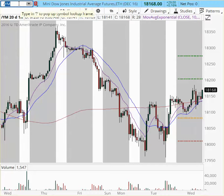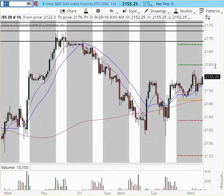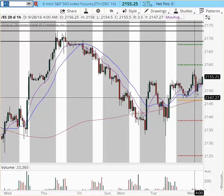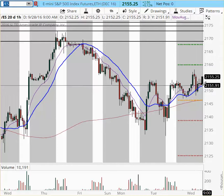Now let's take a look at ES, because ES hasn't been shaping up that well for the last weeks, but now it's starting to be playable. It's not as choppy as it was a few weeks ago. The first level of resistance that we have from extended hour trading is at 2147, and the secondary support level that we have is at 2151. So 2151 will be considered a major support level at this point.